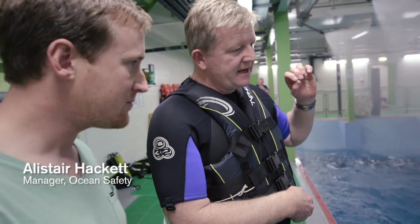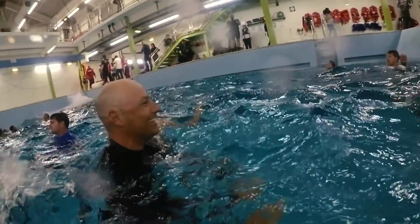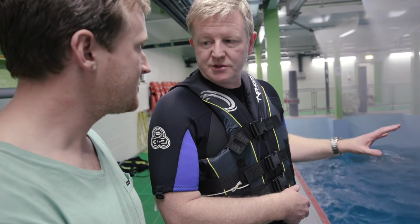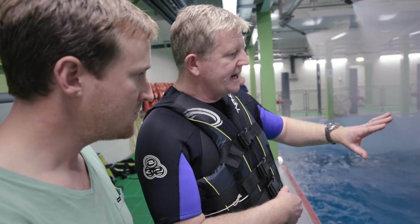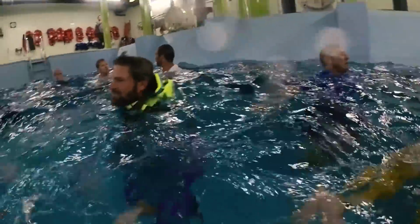So this is just an illustration for the guys to try and persuade them to wear life jackets more. They're just wearing shorts and t-shirts. It's 26 degrees in the pool, so it's really warm. And we're now 2 minutes into this exercise and we've now got 3 people out of the water already.